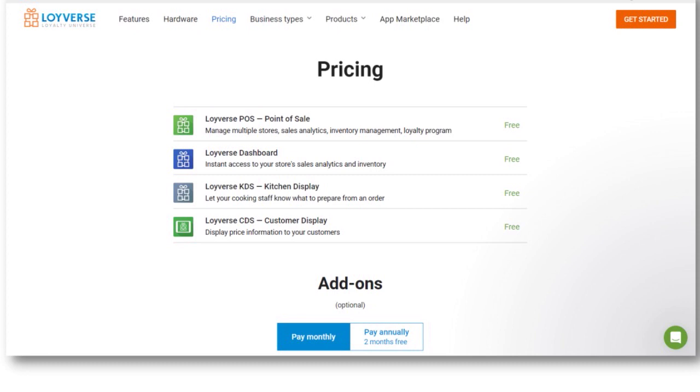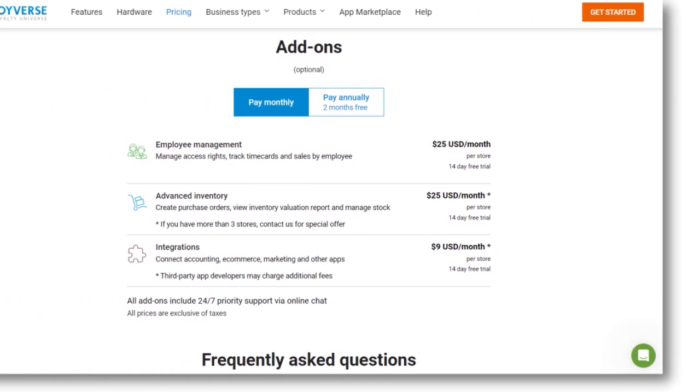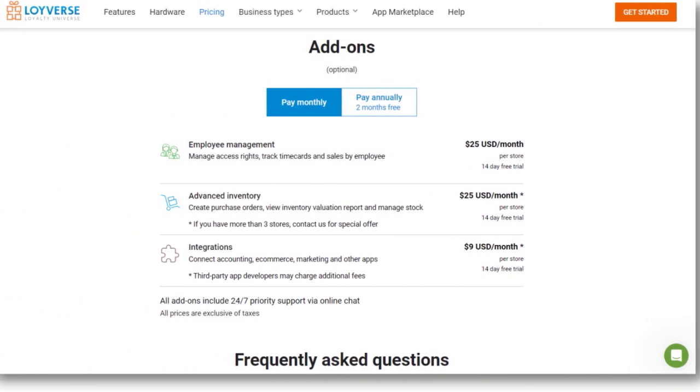Now, where Loyverse really makes money is through the add-ons. So you have to pay for add-ons depending on the kind of add-ons you want. So you can see on the screen here, they have add-ons for employee management, advanced inventory, integrations. So for employee management, they're charging you $25 per month per store. And for advanced inventory, you have the same amount. What we love here is that you basically have a 14-day free trial for all the add-ons and see if you like any of them.